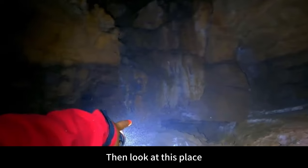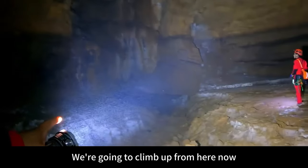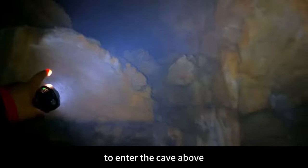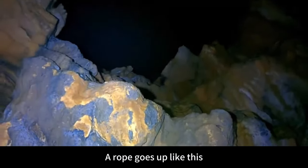Then look at this place. There are steps here. It's foggy, but I can see there's a cavity in this one. We're going to climb up from here now to enter the cave above. Keep moving forward. You can see there's a rope here. A rope goes up like this.